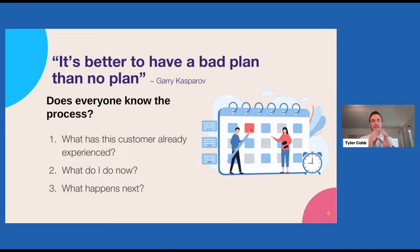And so the next step is, what do I do now? Something has happened. Now, does the person that has the ball, if you will, know what they need to do? Do they have a template, a script? Do they know what they need to send? Do they know what information they required from the step before in order to do the step they're on? And then conversely, what happens next? What are they sending over to the next person in the line?